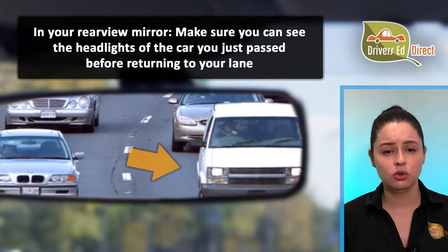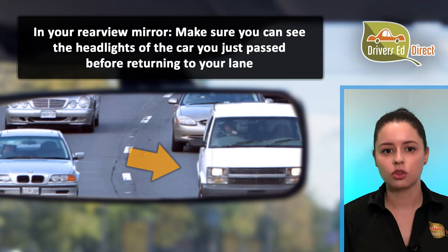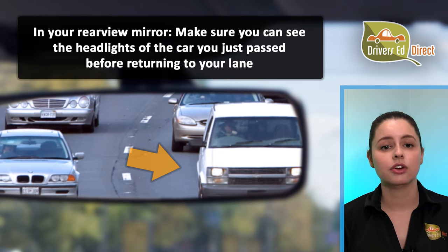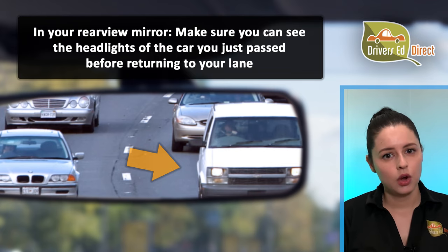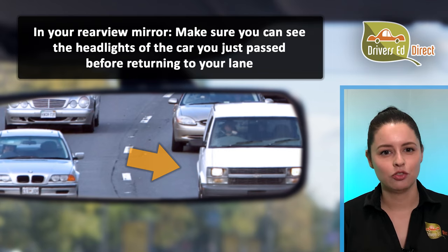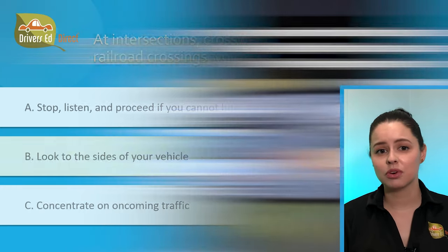Before you return to your driving lane after passing another vehicle, be sure you aren't dangerously close to the car that you have just passed. And one way to do this is to look for the car in your inside rearview mirror. When you can see both headlights in your rearview mirror, you have enough room to return to your driving lane. Now let's see question number 11.